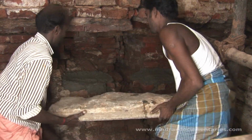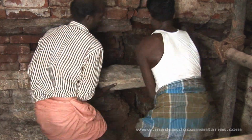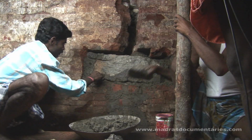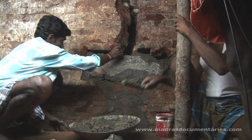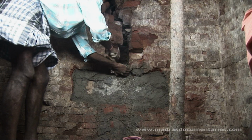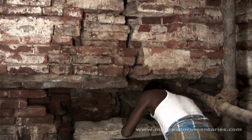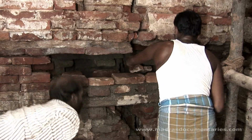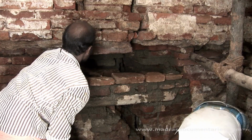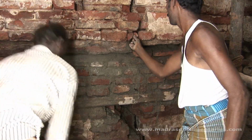Instead of using metal plates, Dr. Satyamurthy decided to use cut granite slabs of the required thickness. After the slabs were inserted, Dr. Satyamurthy left the slab in place to observe if the weight of the slabs would further damage the structure. After observing the repairs for 12 weeks, Dr. Satyamurthy decided that the structure was safe, and he proceeded to complete the repair works.